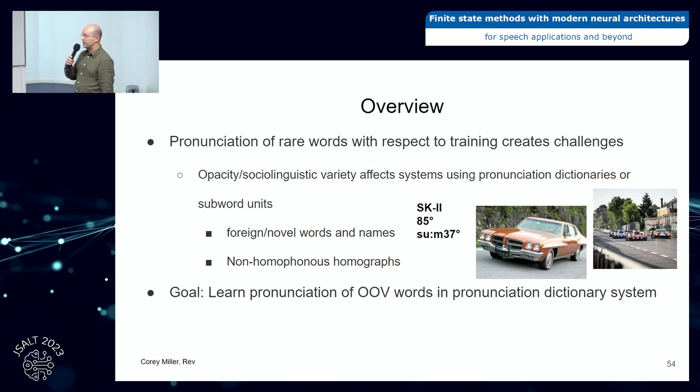Another example would be the Pontiac Le Mans, which now that we've been here, we can call Le Mans. And so that's another example. Sociolinguistic variety, whether someone is a first or second language speaker, whether somebody comes from one place or another, all these things contribute to what you could call non-homophonous homographs, that is, words that are spelled the same, but could be pronounced in multiple ways. So our goal is to learn the pronunciation of out-of-vocabulary words in a pronunciation dictionary system.